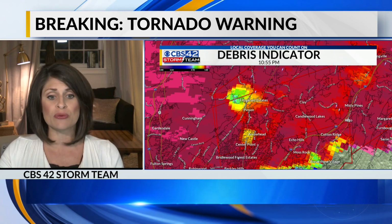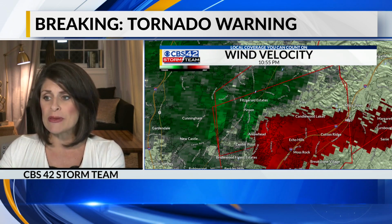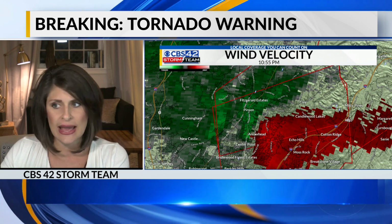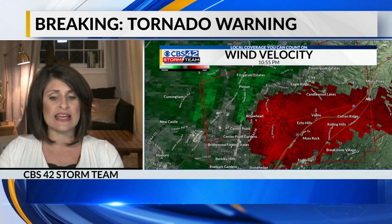What we're looking at is along from Center Point, just as Griffin had mentioned. So right over Center Point and then up towards Pinson, we're seeing two separate areas. Let me put my velocity product on here because we might be able to see that just a little bit better as far as where that rotation is. So again, right over the Arrowhead community into Pinson, this is where we need to be taking cover.